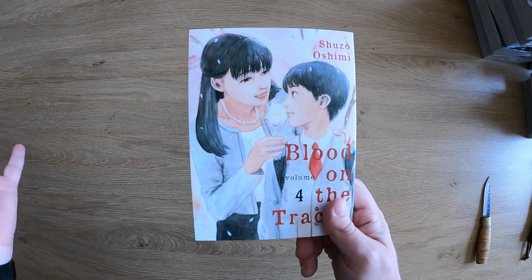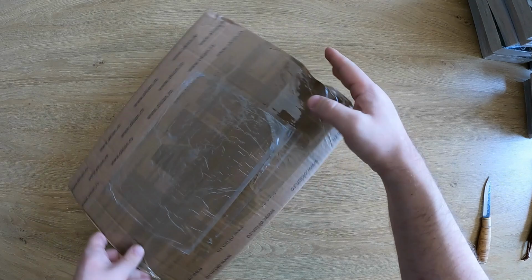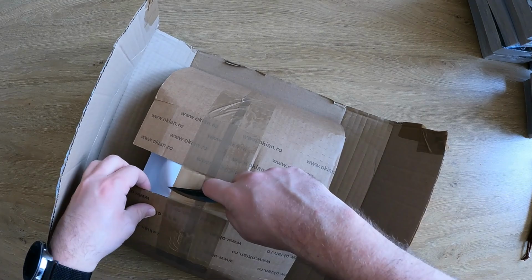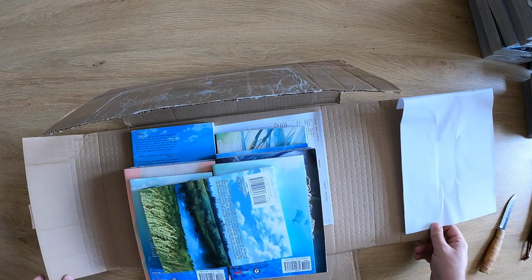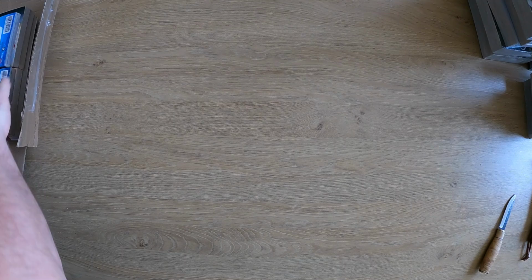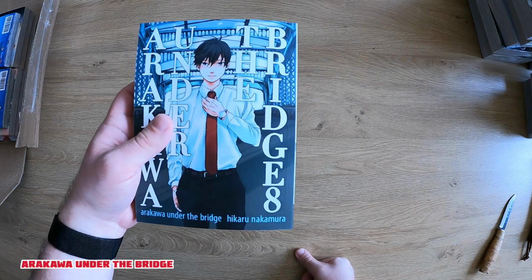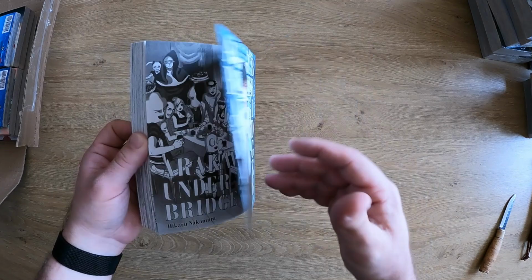Now another pretty big package from Ocean, from the Romanian retailer. And yeah, maybe you noticed it from the packaging. And in here we have a ton of new volumes. So let's see, let's take a look. First, I have Arakawa Under the Bridge, and this is the last volume. This is volume 8, so this should be volume 15 actually. And yeah, with this I have the whole series completed.